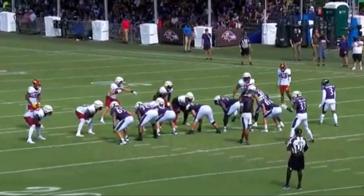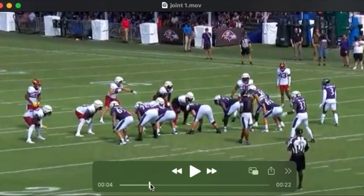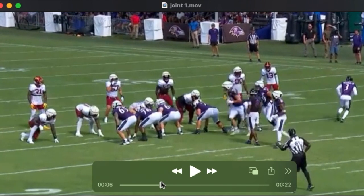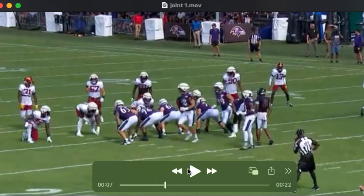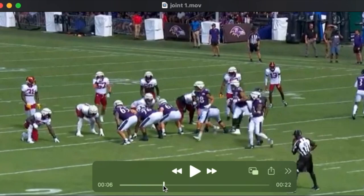We'll start with a play that reflects one of Todd Monken's favorite formations while at Georgia. Near as I can tell, slot close trips. Watch what they do out of this. Just tons of motions on display at today's practice. Back opposite, watch how Beckham, as part of that trips look, splits out wide.